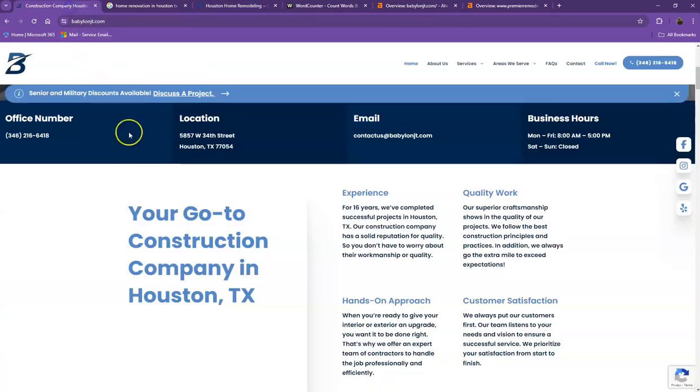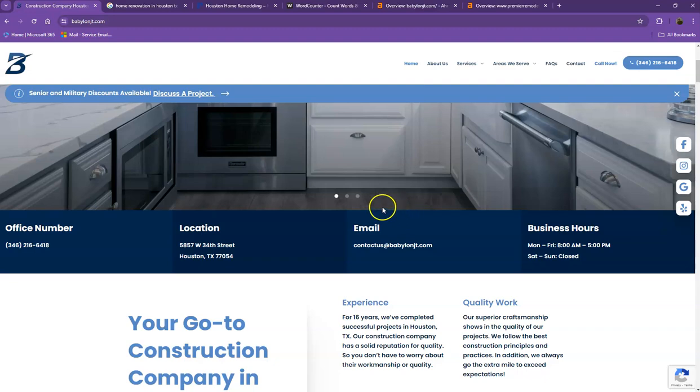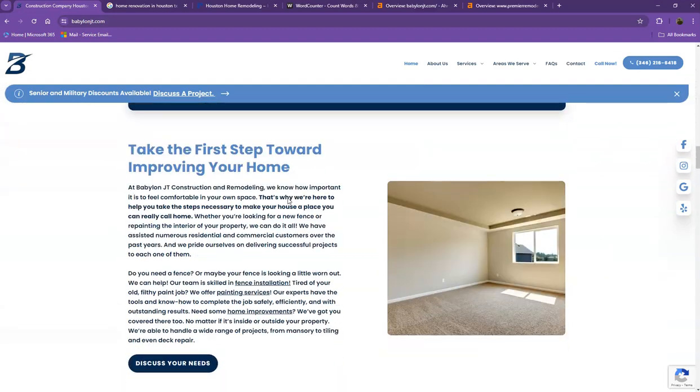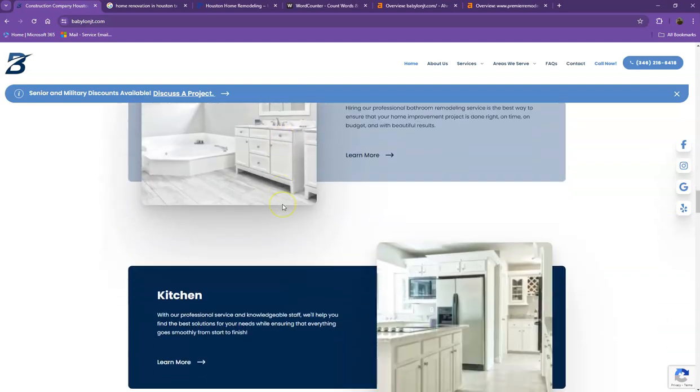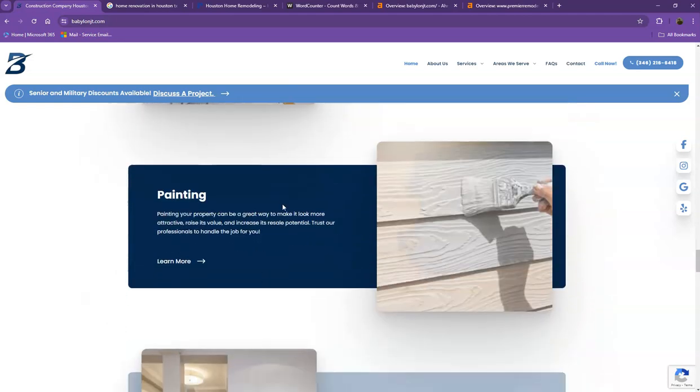So first, we'll start off with your website. You actually have a pretty good looking website. You have your logo at the top. You have your call to action. You also have good photos, nice layout, good amount of content, the services you offer. So there's actually just a few things we're going to go over first to make sure we get you on top of the search list.